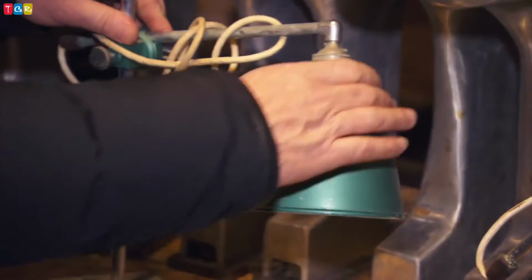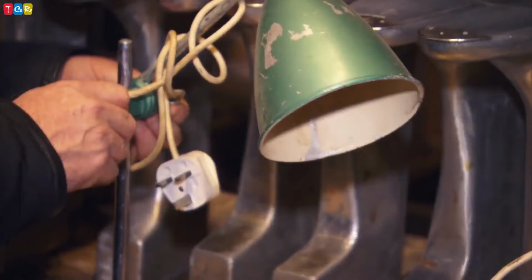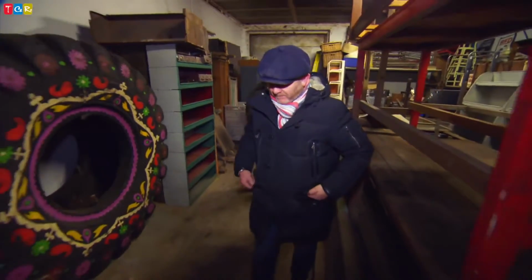It really is. These are great little lab ones. Just the colours are fantastic. Yeah. I like those. 40 quid each. 40 quid each sold. Thank you. Good man.